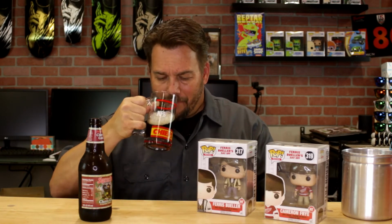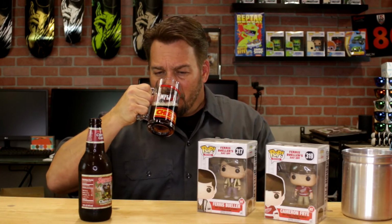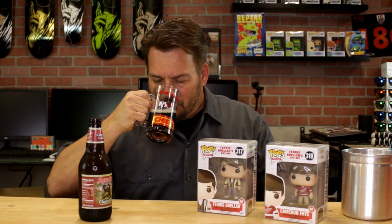Wow. It's cherry. I know this is going to sound bad. It's got a nice cherry smell when I first put my nose to it, but then it kind of smells like a dish rag. I just got to be honest with you guys. I don't know where that comes from, but it smells like a cherry dish rag. Not as bad that time. I don't know. Let's just taste it.